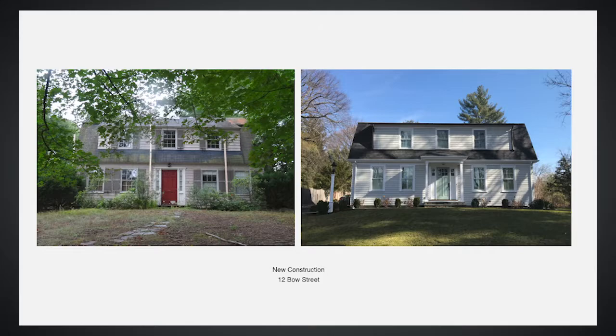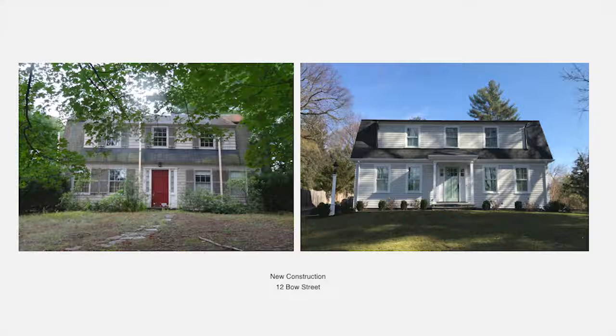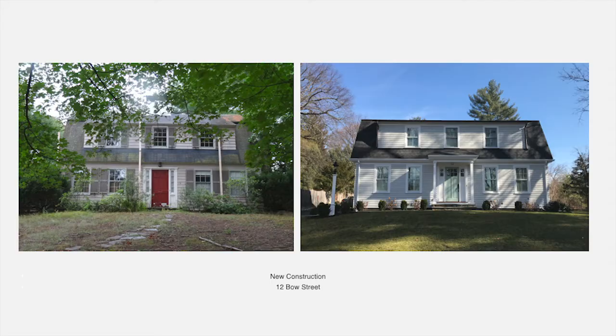I thought it was interesting to show three properties that we've been involved in over the last couple of years. This is 12 Bow Street. It was a house that was in bad repair, had no foundation, had shifted on its base. People came to us and wanted to tear it down. We worked very closely with the architect and the developer to redo the house without disrupting the streetscape, and I think we're able to accomplish that.